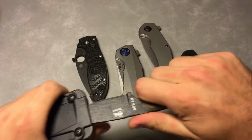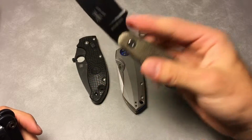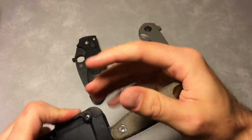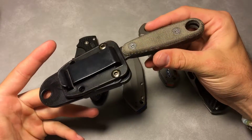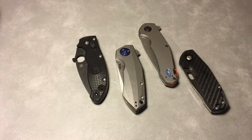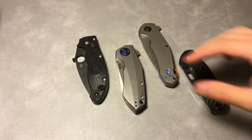It's just a great size. The sheath is awesome. I love the 1095 steel. The micarta handles are awesome. And honestly guys, this is one knife that I know for a fact that I will never sell. This will never leave my collection. So Izula 2, great knife. I highly recommend it if you guys are into smaller fixed blades at all.